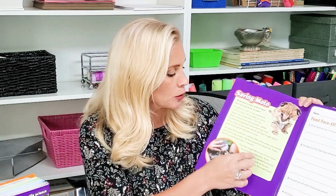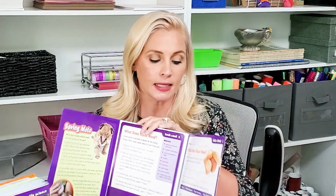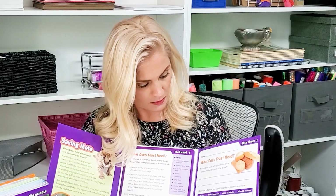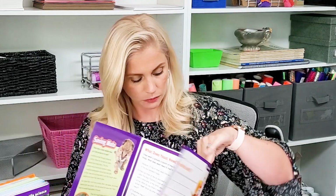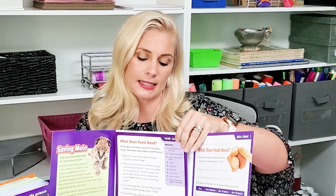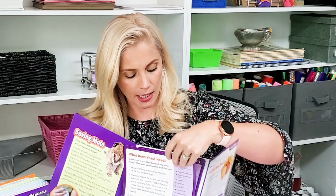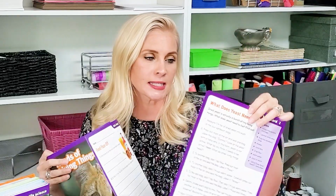It has a little introduction of what you're going to talk about in the science unit. Then over here, these data sheets, it comes with 2, and these are all the same, so I'm just going to take out 1. It has 5 individual copies, so each one of my girls will be able to have one. Again, pretty sure this is the classroom set produced by Scholastic.